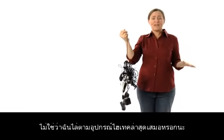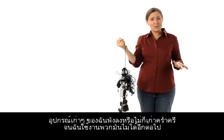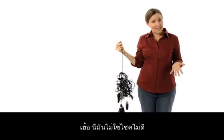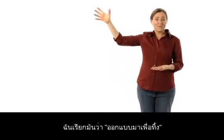It's not like I'm always after the latest gadget. My old devices broke or became so obsolete I couldn't use them anymore. And not one of these old chargers fits my computer. Ugh! This isn't just bad luck. It's bad design. I call it design for the dump.